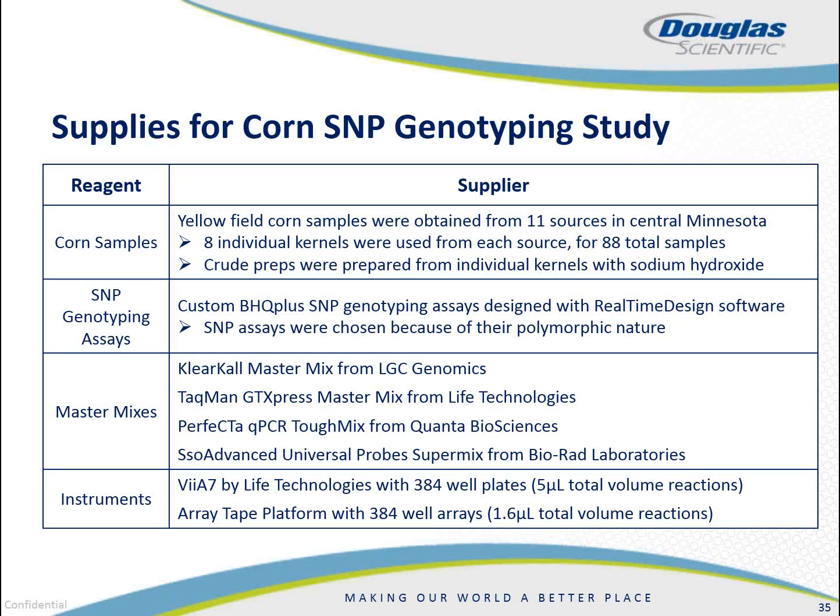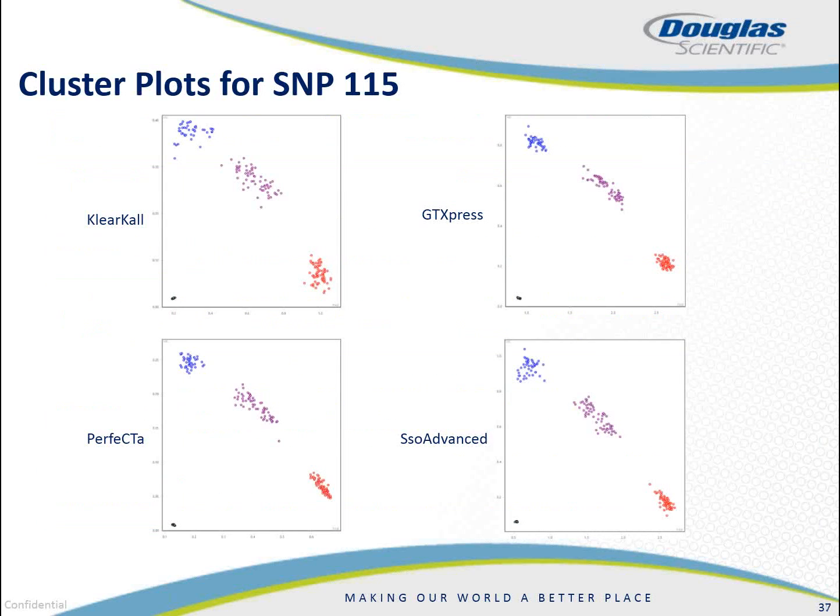In this experiment, we looked at 4 different master mixes. So ClearCall master mix from LGC Genomics, TaqMan GT Express master mix from Life Technologies, Perfecta qPCR Tough Mix from Quanta Biosciences, and SSO Advanced Universal Probe Super Mix from Bio-Rad Laboratories. And we chose these 4 master mixes because we expected them to work well with these crude preps. Again, we used a VIA7 real-time PCR instrument with 5 microliter reactions, and the array tape platform with 1.6 microliter reactions for this study. So here are the cluster plots for SNP 115.